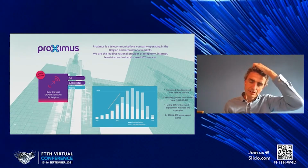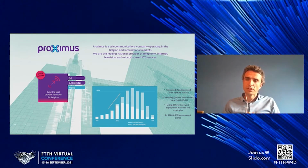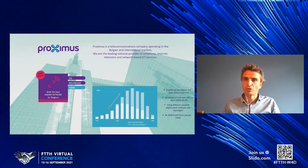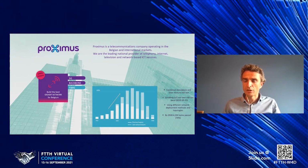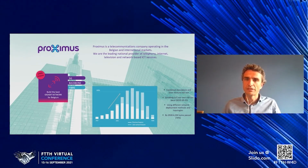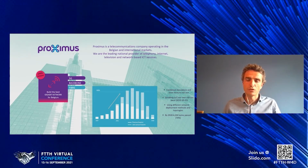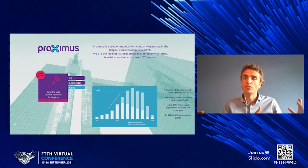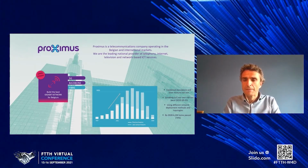Okay, so indeed, if you look at the overall 6 million homes footprint in Belgium, we have a plan to cover 70%, which is 4.2 million. 2.2 million is what we are doing and are planning in the white color. So that is what we call our standalone footprint. So that is Proximus entirely on its own, both on level of project management together with our construction partners as on investment. So it's really a standalone investment plan.